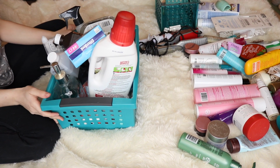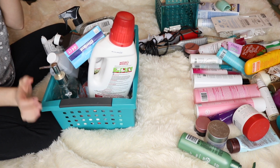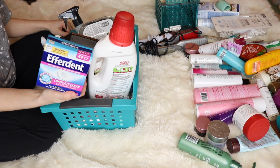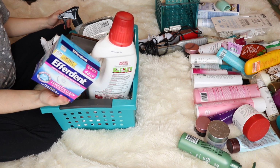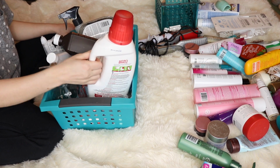Okay, so this is the last group of really miscellaneous, mostly cleaning products. Most of this stuff is not going to come with me. This I will keep. This is Effordent that I use to clean my retainer. This is almost a brand new box, so I literally just bought it. This will definitely fit in whatever box I pack, I think, so that I can keep.